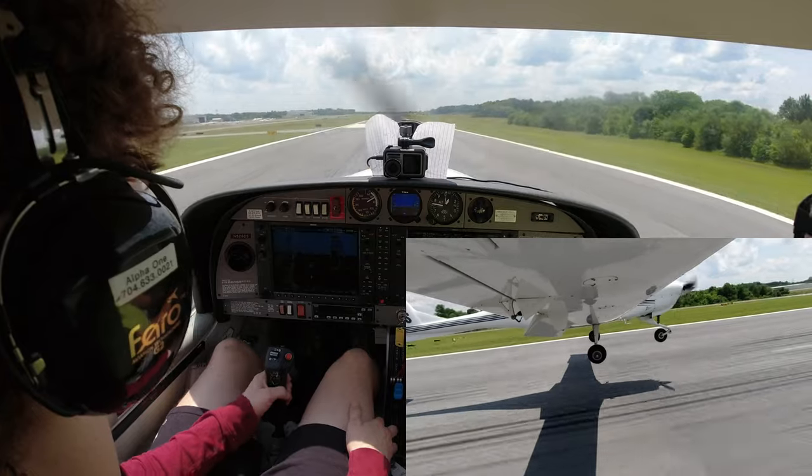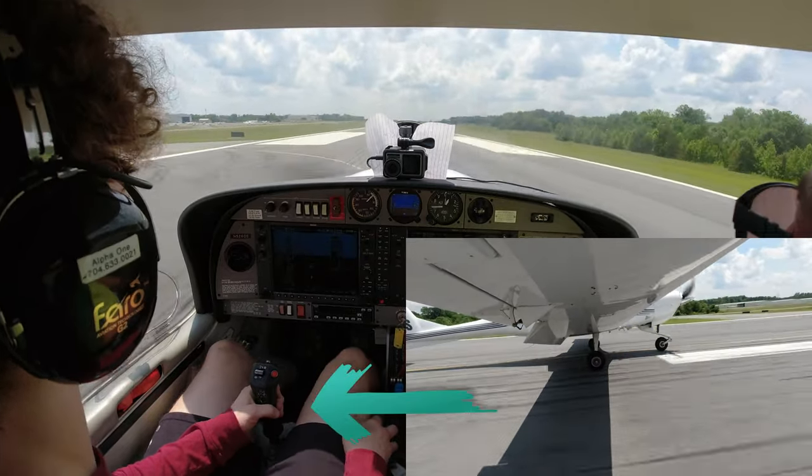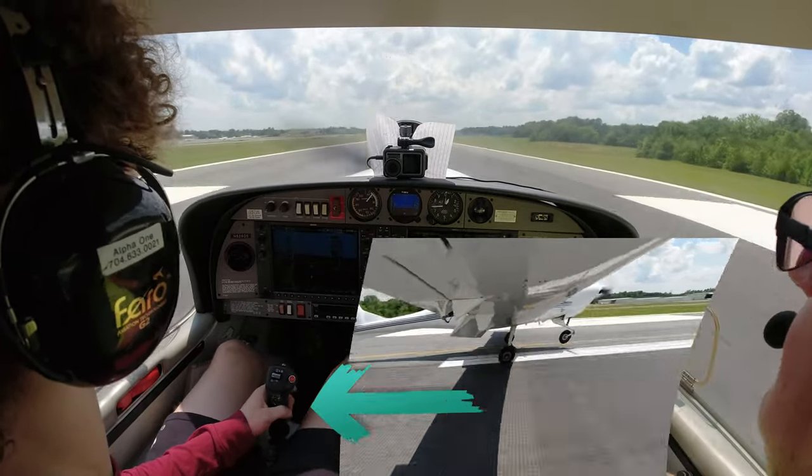All right, now keep her off the ground. Just keep her off the ground. Keep, nope. Okay, let's do a full stop. We're good. The round out was good. Once I said round out, you did that. But after that, in the flare where we had the problem, just keep her going until you're off the runway.